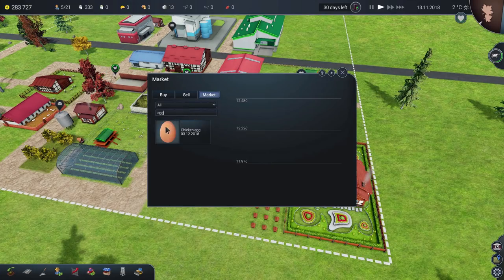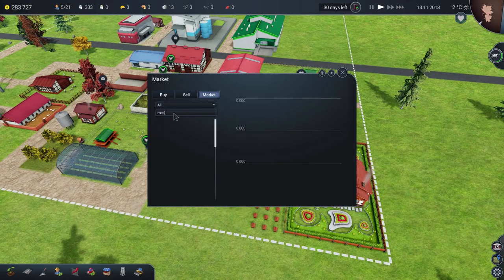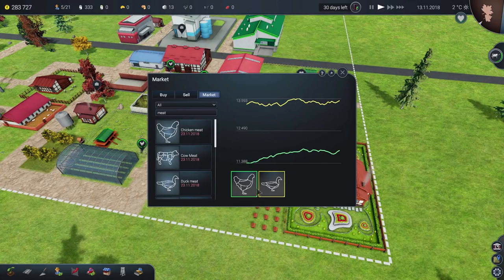Eggs. All right, egg then. Chicken egg. One egg is $2.40. Good grief. Wow. Okay, hang on a minute. How much is a bit of chicken meat? Chicken meat. Goes for 11. Yes, but it's the lowest, isn't it? It's the lowest of the meats. But you have the $2 of the eggs. So that kind of offsets that a little bit, perhaps.